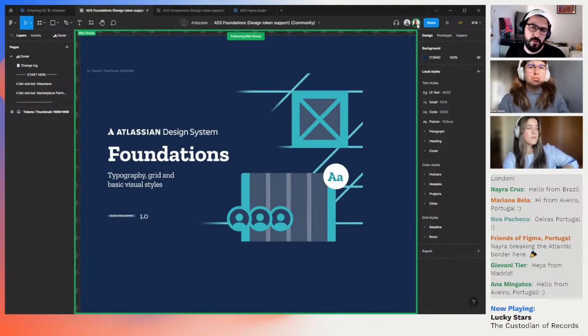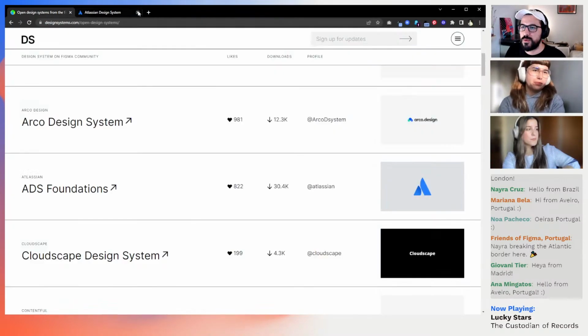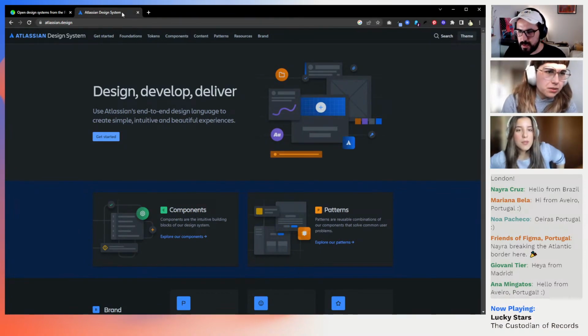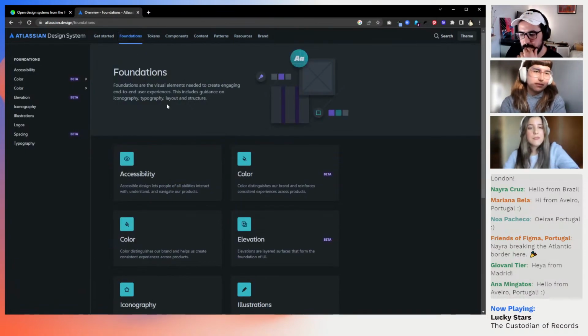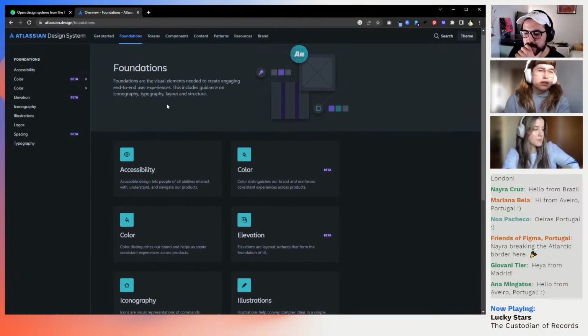Maybe it helps when we start on the website itself, perhaps, so we can go on the website. Okay, so let's go back to the browser and let's go to the Atlassian. Cool. Great. We can maybe navigate a bit through the foundations and then we compare a bit of what we have in Figma and what we have explained here. Yeah. Let me also open it for me.